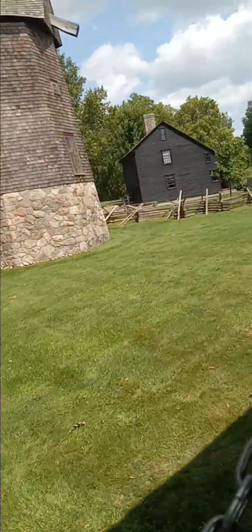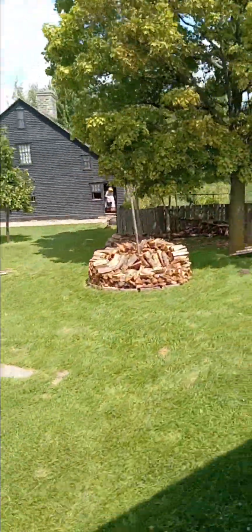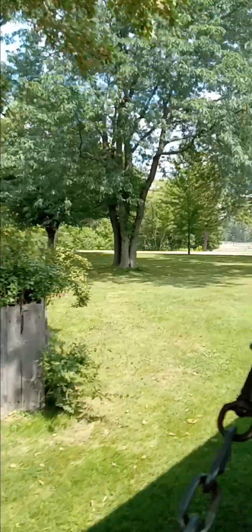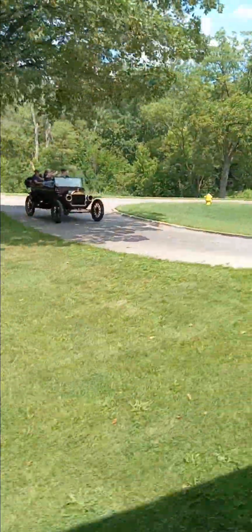And there's the Daggett farmhouse. This was built in 1754 in Coventry, Connecticut. It's an example of rural living in colonial America. And we do have presenters who are in the building, and they can tell you what life was like back in those early colonial days.